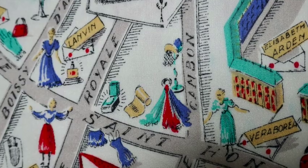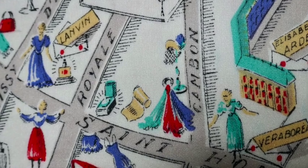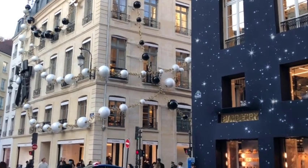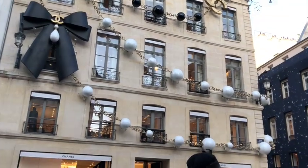Now, since we're on the Rue Cambon, we also need to mention a name that doesn't appear on the silk, but is of course legendary. Chanel at number 31. Why isn't she here? Well, she actually retired between 1939 and 1954, which does help us pin down when this scarf may have been produced. In real life, the house is back in business with a vengeance. Look at this facade. Fantastic.